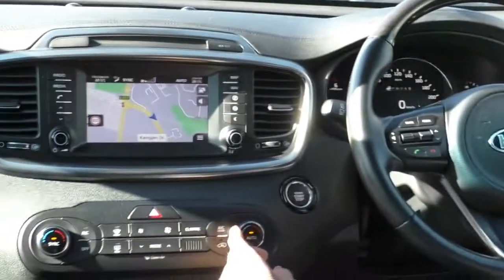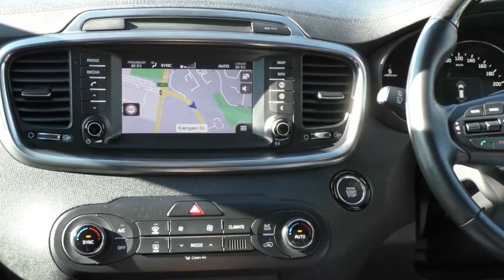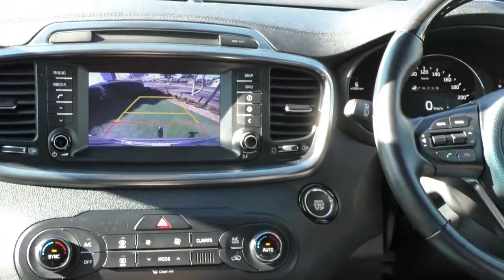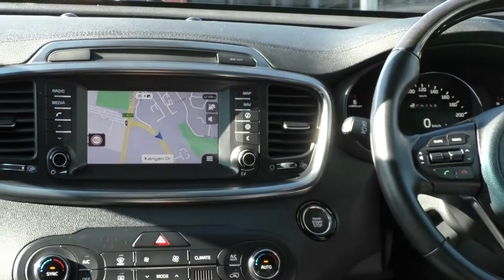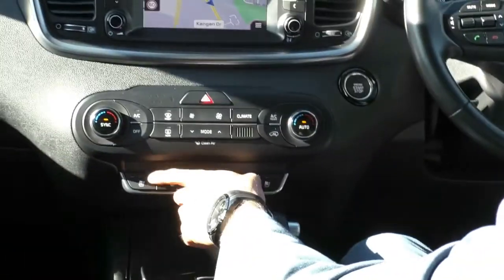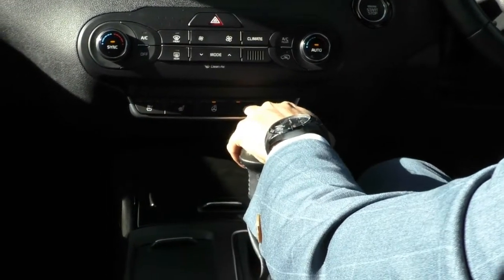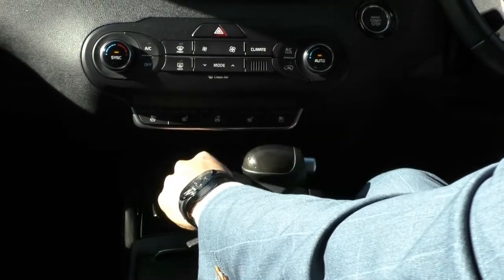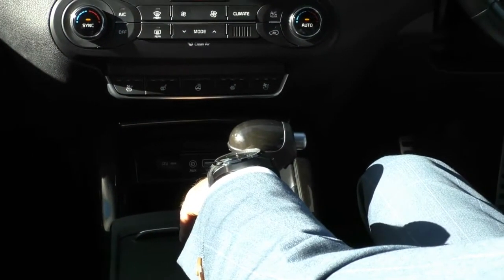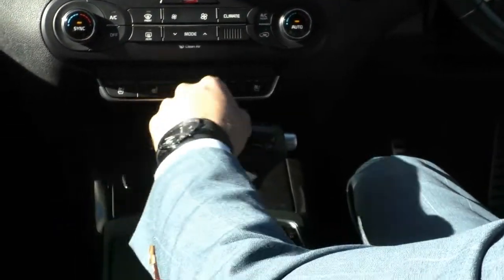Now if we have a look in the center display, as you can see, you do get navigation in this vehicle. If I pop it in reverse quickly, your mirrors do fold down, and you've also got a very nice rear view camera there. In terms of media, you've got AM and FM radio, plus your Bluetooth and hands-free connectivity. Down here you've got your dual zone climate control, and under here you've got a few extra buttons as well. So you've got your heated and ventilated front seats. You've also got your heated steering wheel if you wanted to keep your hands warm in winter. And just in here you've got some storage, plus USB and AUX input, plus two 12-volt sockets.